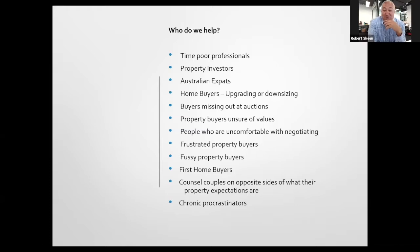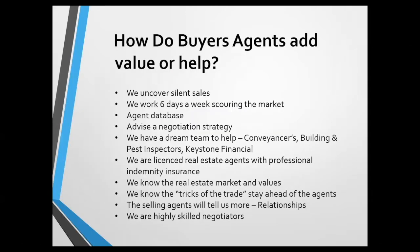That's a good one. Couples on opposite sides of property expectations. You know, the husband might want a large man cave, the wife doesn't want the man cave. We help bring them together. Rob, I like the fussy property buyers there.